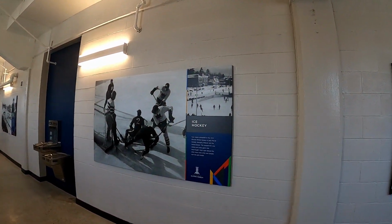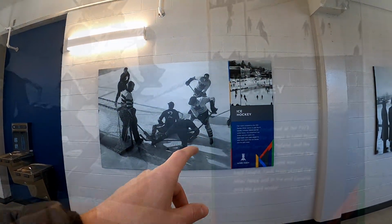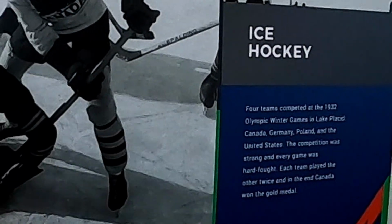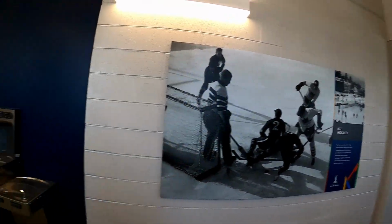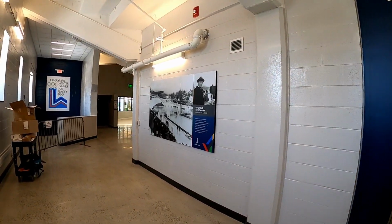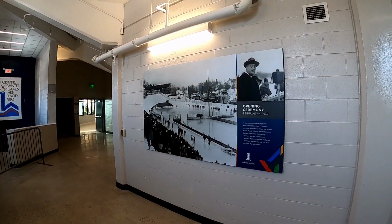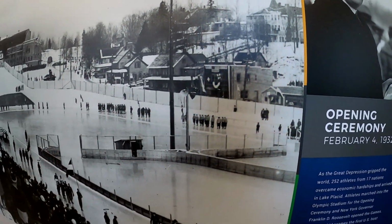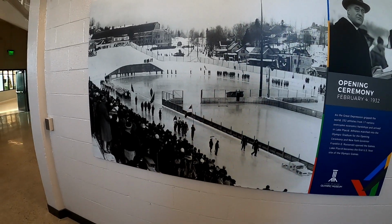Okay, so never mind. I was way off. Even the hockey games were played outdoors. Only four teams: Canada, Germany, Poland, and the U.S. Okay, so I guess that speed skating rink outside there is just redone, because this is exactly that same area, around here was where that Origins coffee place was where I got coffee.